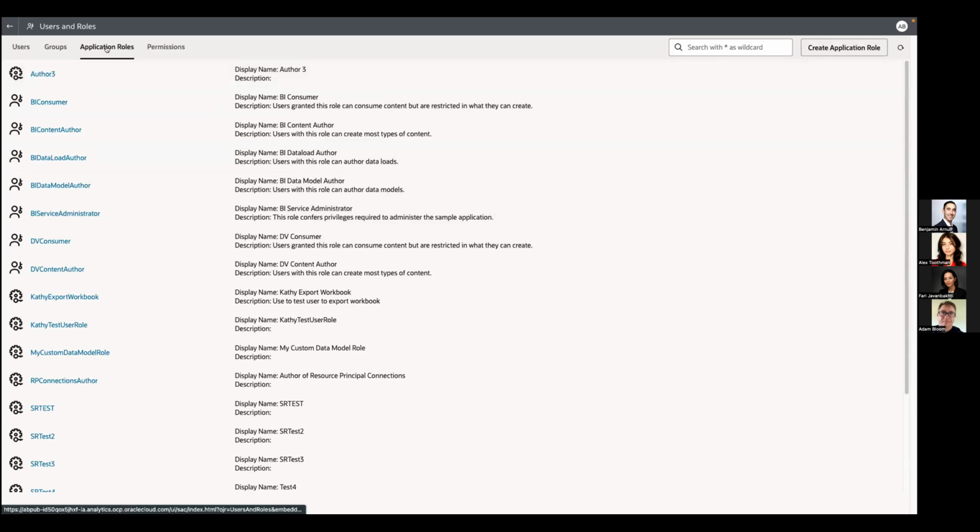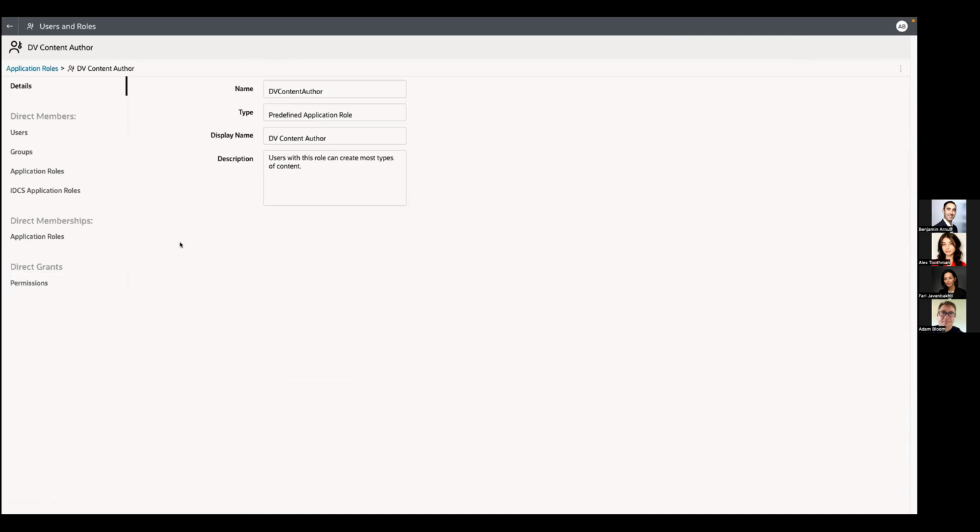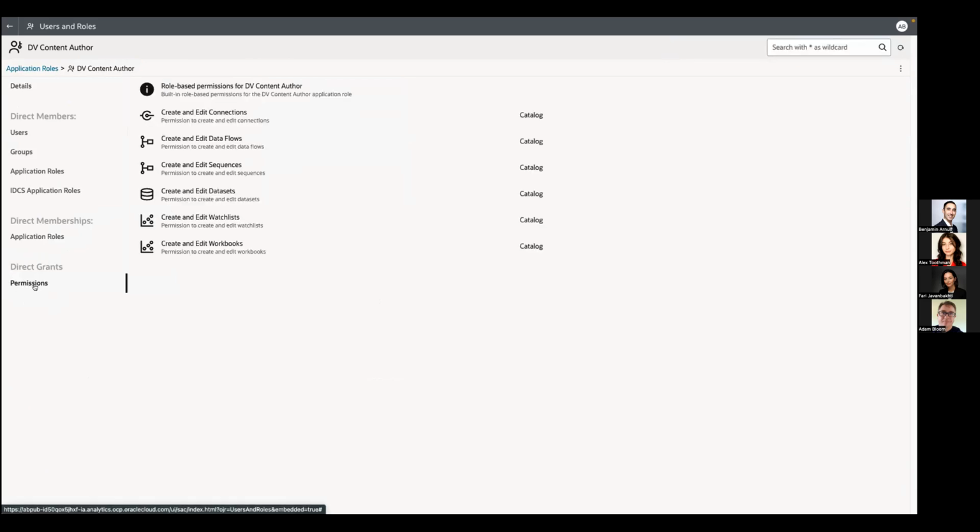And inside Oracle Analytics Cloud, we have predefined application roles that we supply, and then user-defined application roles that you can create yourself and manage. So the predefined application roles you can see here, like BI Service Administrator, DV Content Author. If I go into DV Content Author, you can see who's a member of this role, and you can also see if this role itself is a member of anything else. And then what we've added down here is this permissions area. So if we go into the permissions, we can see that this predefined application role actually has a bunch of permissions that are attached to the role itself.